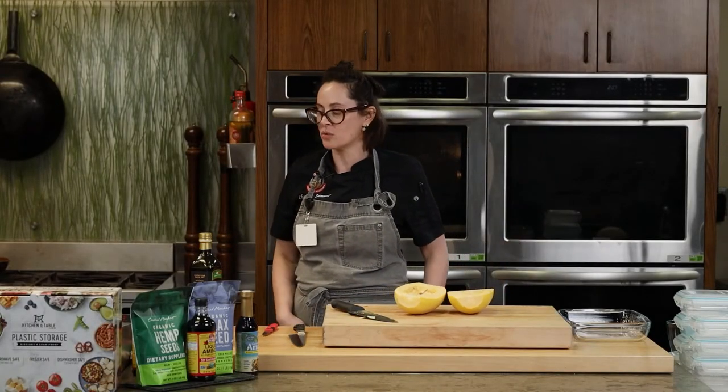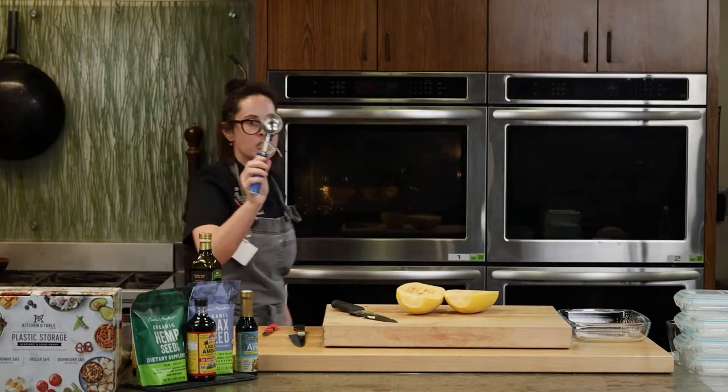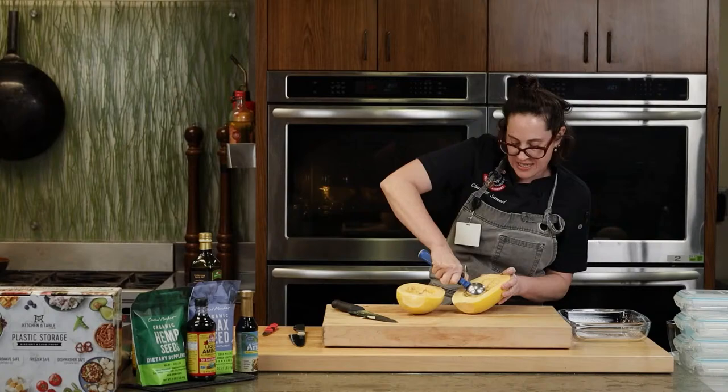And then I use my favorite tool in the kitchen. I'm going to run right over here real quick, which is the ice cream scoop. And I just scoop out the seeds like this.